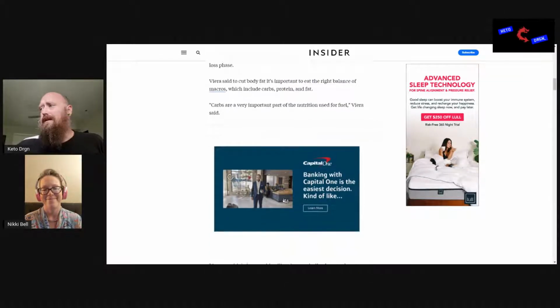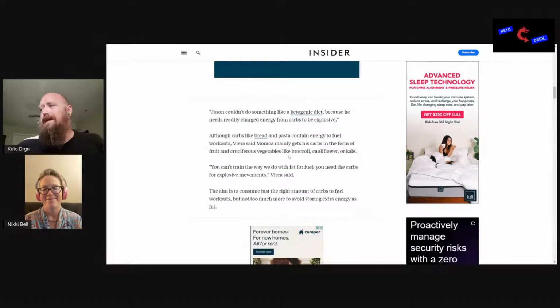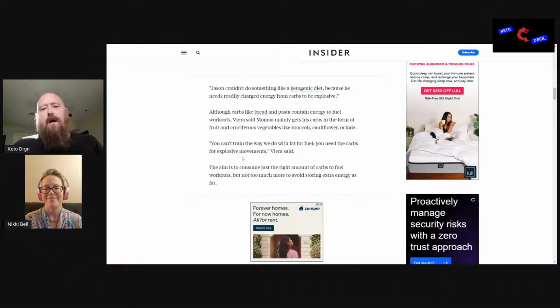And then it goes on to say that, yeah, he's eating broccoli, cauliflower, or kale. Oh, you mean all the stuff that we're supposed to be eating and like required to eat. Although I would have loved it if spinach would have been in here, because spinach is fantastic, right? It says that he doesn't eat breads and pastas. He eats fruits. There are a lot of fruits that we could eat as long as we're really super active. Our berries, blueberries, strawberries, blackberries, boysenberries. All those things are absolutely fantastic, right?